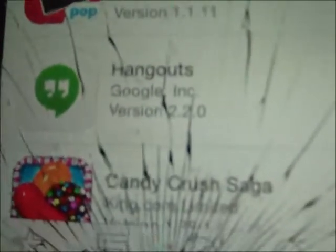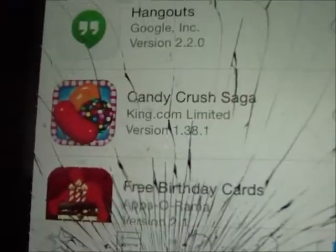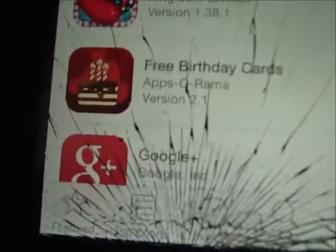And I got Movie Pop, which is different than Song Pop. Song Pop is where you guess music, and this is where you guess movies. And we got Hangouts, Google Plus Hangouts, like if I wanted to join a Google Plus Hangout on my phone, but we just use Skype pretty much, my friends and I. Then we got Candy Crush Saga. I pretty much play it on the computer because it goes faster. And then I've got free birthday cards, like if anybody sends you a birthday card with this app, that's just really it.